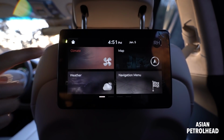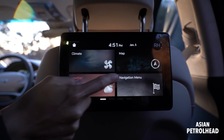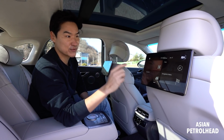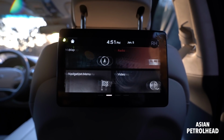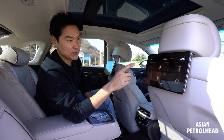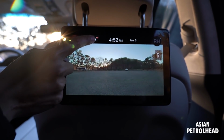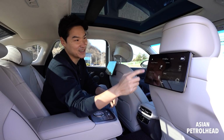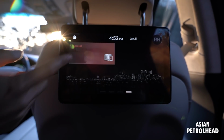On the first page it says climate, weather, and map. Map is very important because you need to make sure that you're not being kidnapped by your driver. Second page, all about media, so let's just move on. Third page gives you sound of nature, camera, and also ambient light if you need to quickly change the mood. And the last page is for the manual.